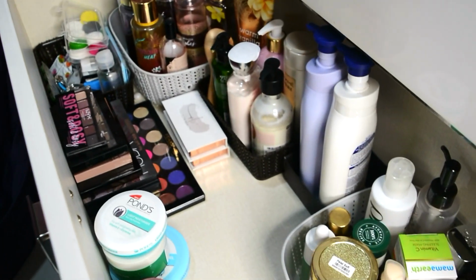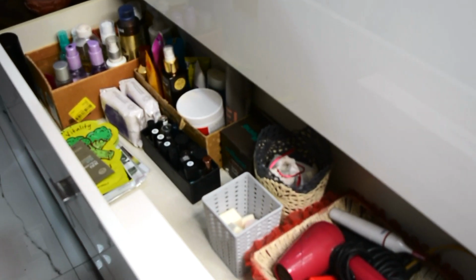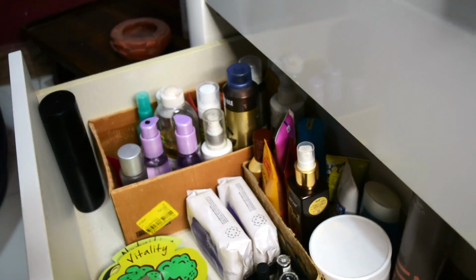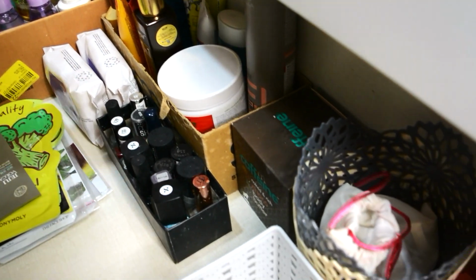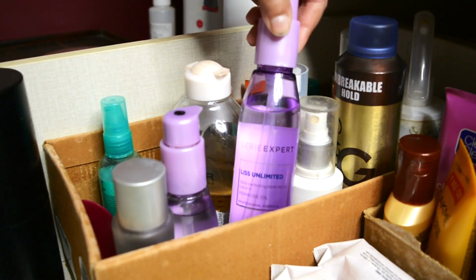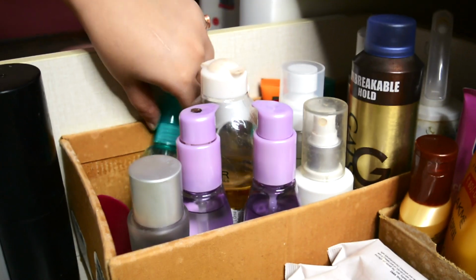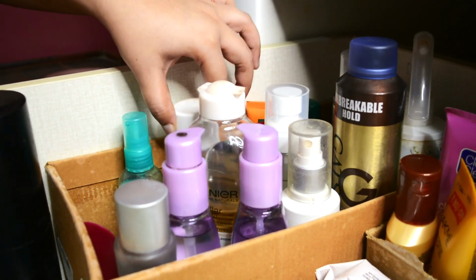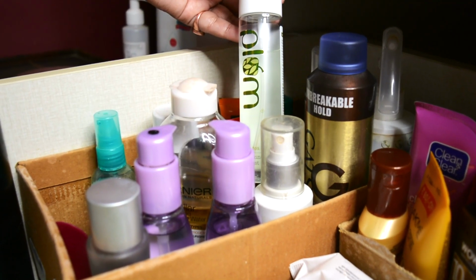Now moving on to the third drawer. Here I have kept all the random stuff which I rarely use. I have kept all the electronics and my hair curler and hair straighteners, and some of them are hair products and some of them are skincare too. These are the hair serum by L'Oreal. This is from Streax. This is the Garnier Micellar Water. This is the Bio Oil. This is a face serum, face mist by Plum.